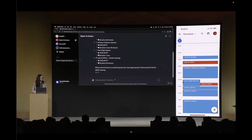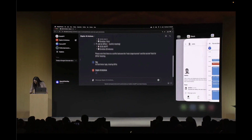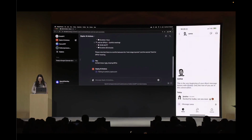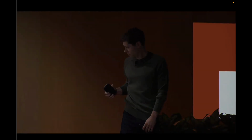So what if I want to let Sam know that I have to leave early? So right here I say, let Sam know I gotta go chasing GPUs. So with that, I'm going to swap to my conversation with Sam, and then I'm going to say, yes, please run that. Sam, did you get that? I did. Awesome. So this is only a glimpse of what is possible, and I cannot wait to see what you all will build. Thank you, and back to you, Sam.